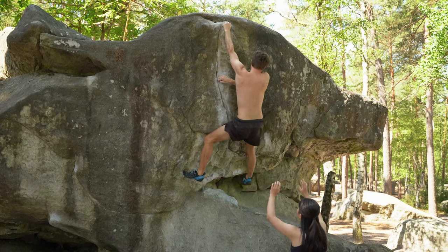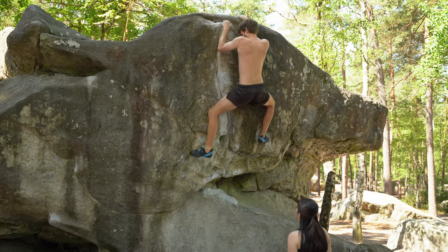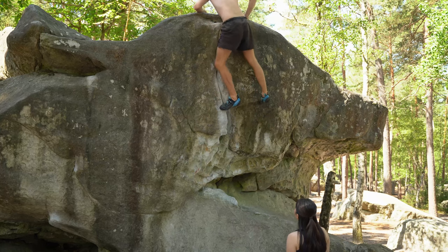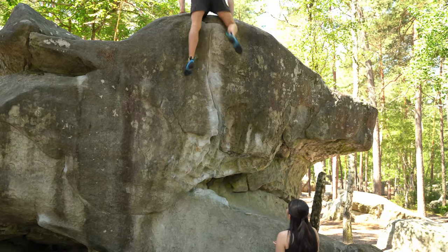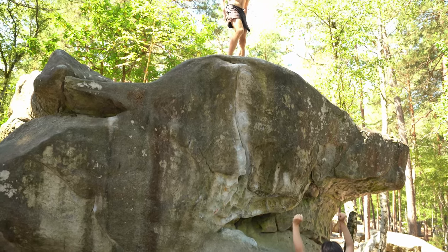Ooh, pretty much there before you mantle out. Nice! But be careful, mantling stuff in Fontainebleau, it's like a sport on its own. It's pretty tough. It's like half the grade is mantling.